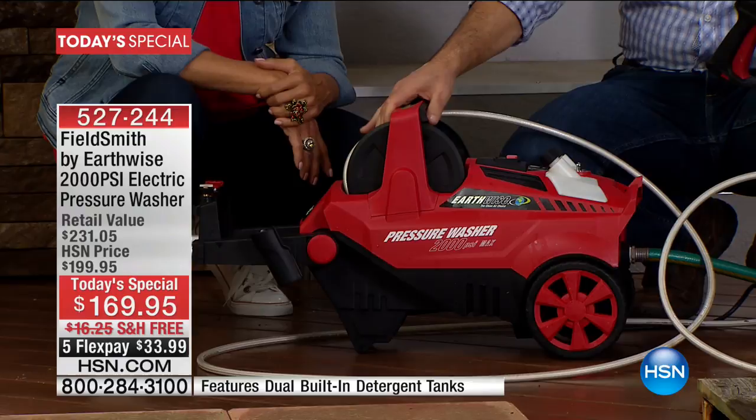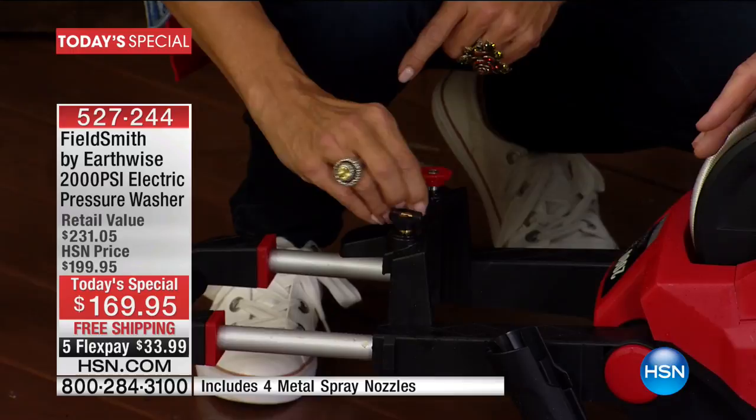One of them is our soap dispensing tip. Then you've got your 40 degree. I'm using the 15 degree on here. And then you also have that 0 degree, which is that laser jet point.